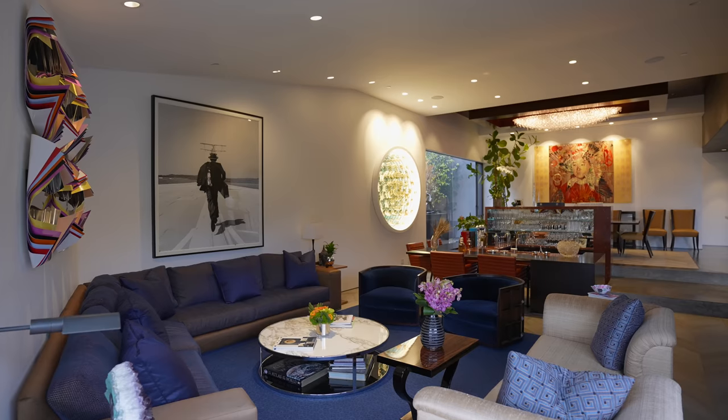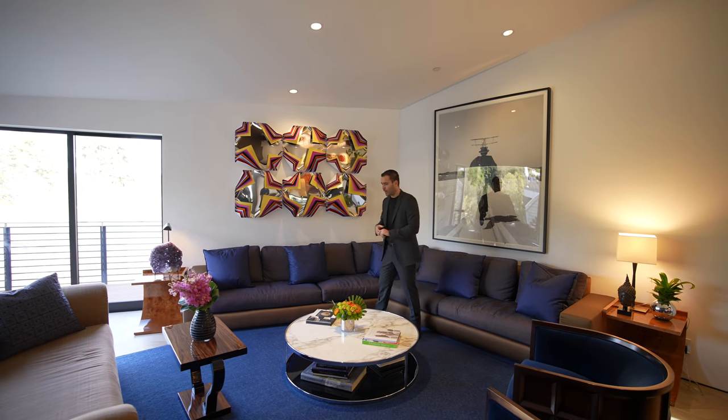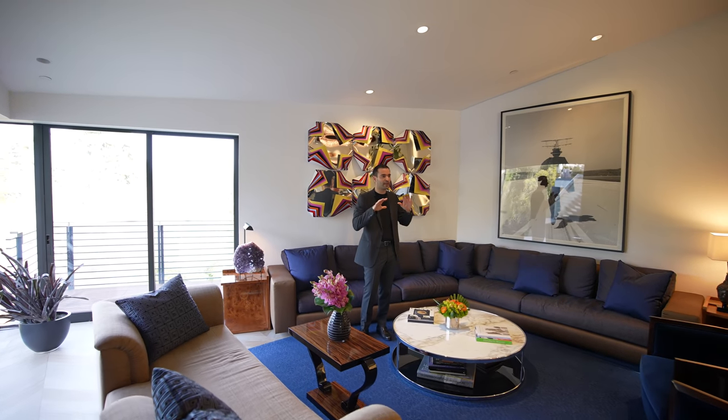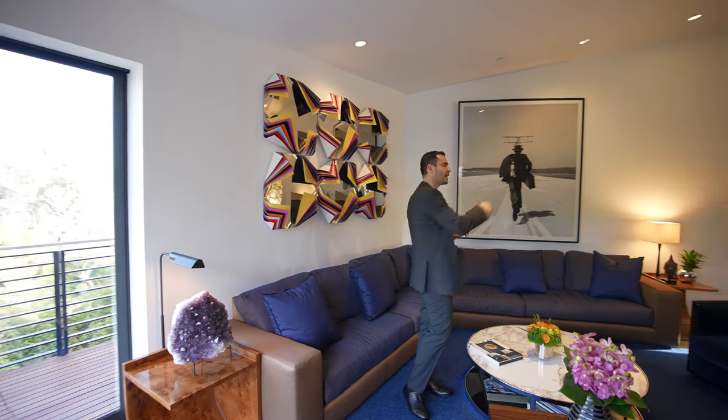And right here we have the formal living room area, comfortable seating, it's a spacious room. What I like about this space is, I feel like this room is kind of concentrated. It's all about hanging out on this side of the home. You know, we have the seating area, bar, dining area here. This is your formal entertainment space.